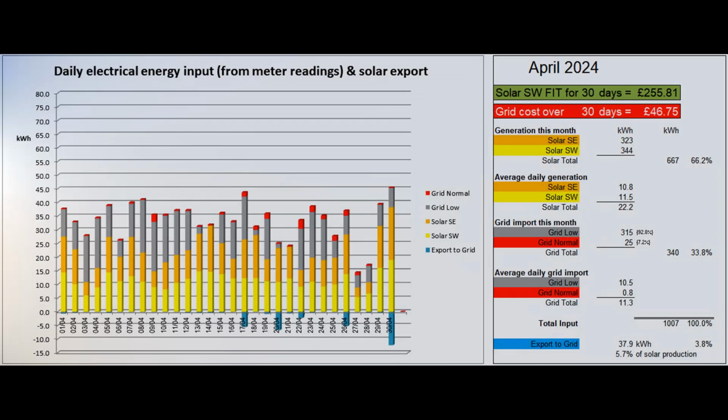Here's the first graph showing the electrical energy coming into the property each day from our two solar arrays and from the grid. The solar figures come from the daily readings of the two solar generation meters. The total solar production this month was 667 units, an average of 22.2 units per day. The lowest production was just 8.9 units on the 27th and the highest was 38.3 on the 30th. 340 grid units were imported, with 25 at higher rate and the rest at lower rate.